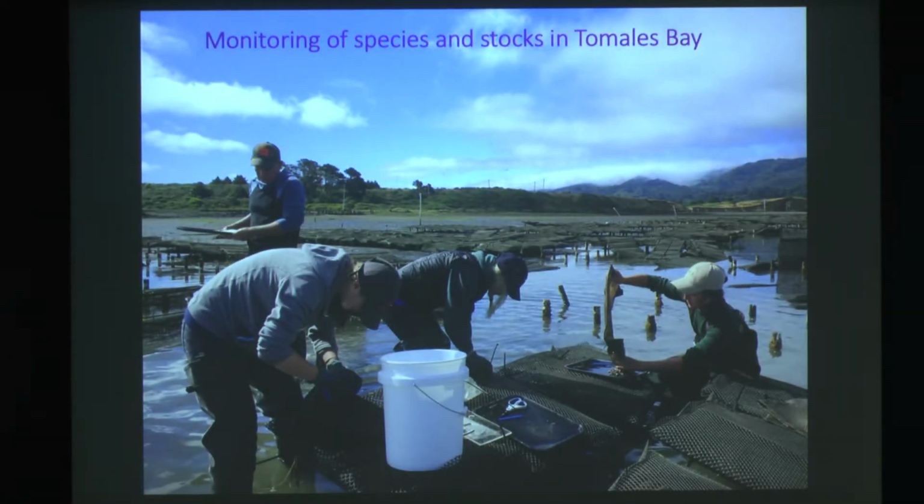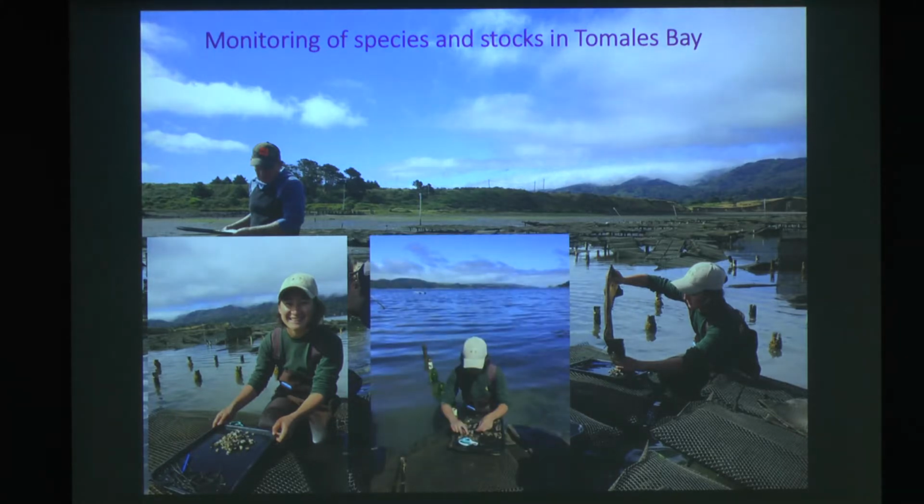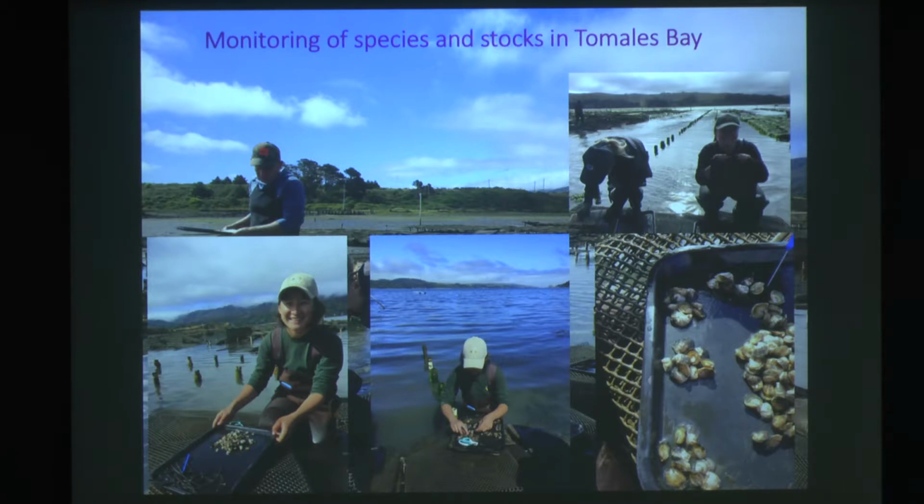So this is us out in the field doing our monitoring of the species and stocks in Tomales Bay. Melina is very nicely showing us how she has dumped all of the little oysters out of the bag onto her tray. Then she's counting into piles of 10, and she would give me a number of dead oysters and also pull out all of the dead oysters. And for some reason, these guys are always particularly happy early in the morning.